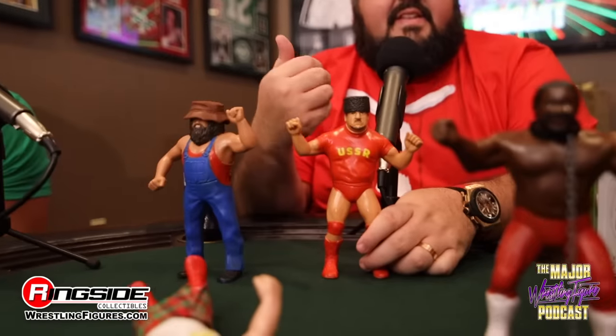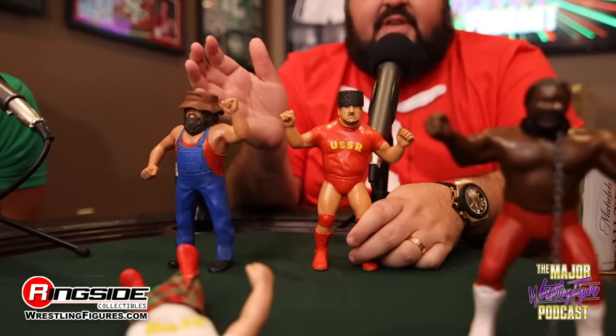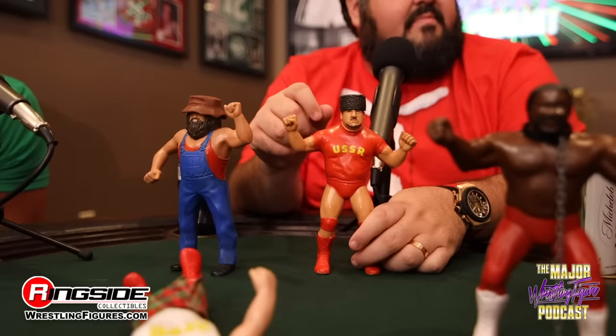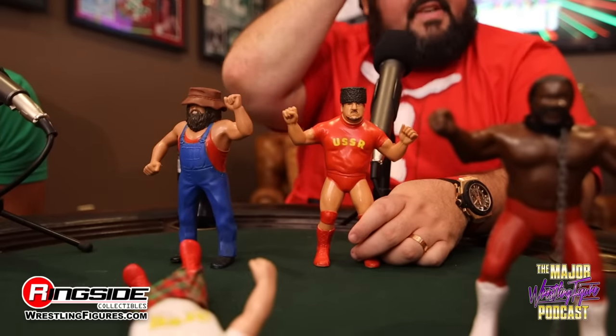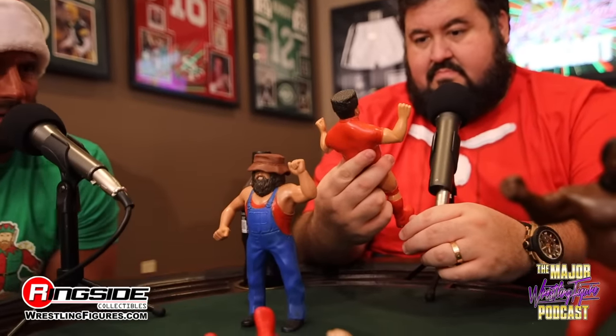Come on. All of my friends had Andre and JYD and Hogan and Piper and Hillbilly Jim. Those are all commons. I think my friends just had good taste, and they just wanted the good wrestlers. I was such a wrestling fan, I wanted everybody. For your collection, you need everybody. Especially in 85, you wanted a Russian so your American hero had an opponent. Very 80s timely. Cold War, baby.